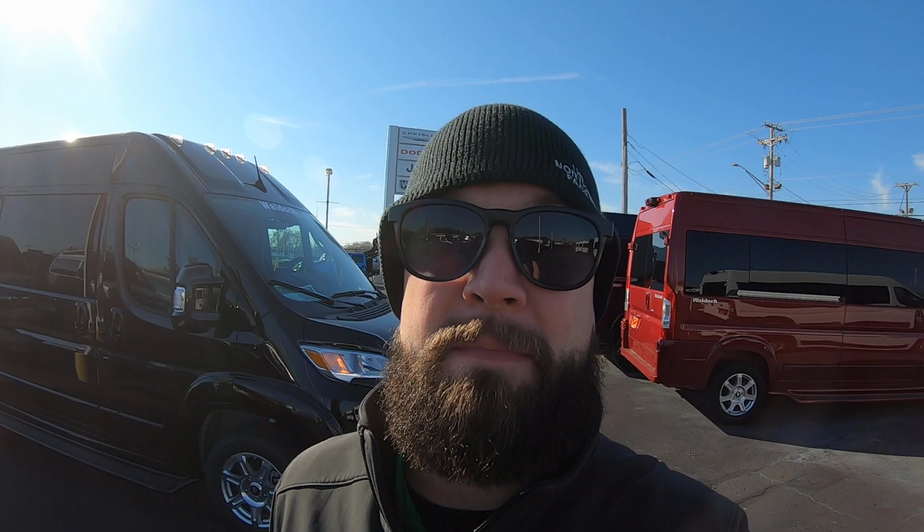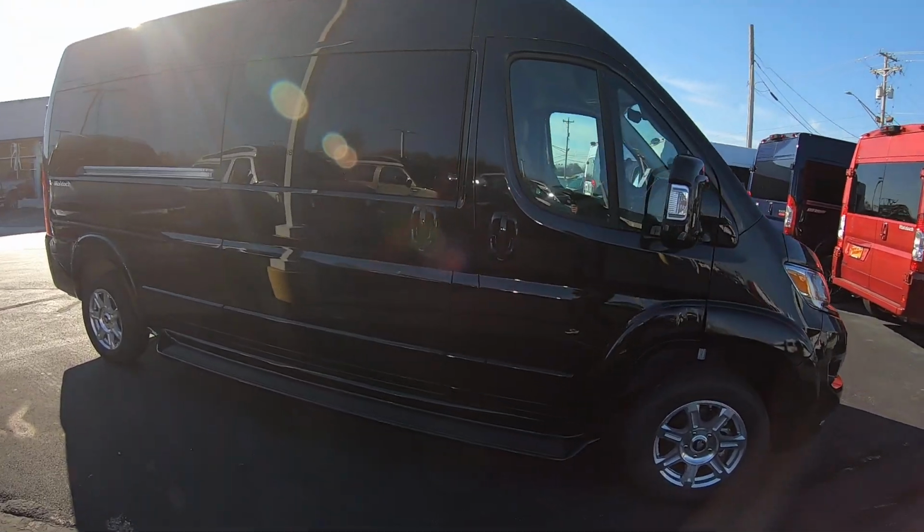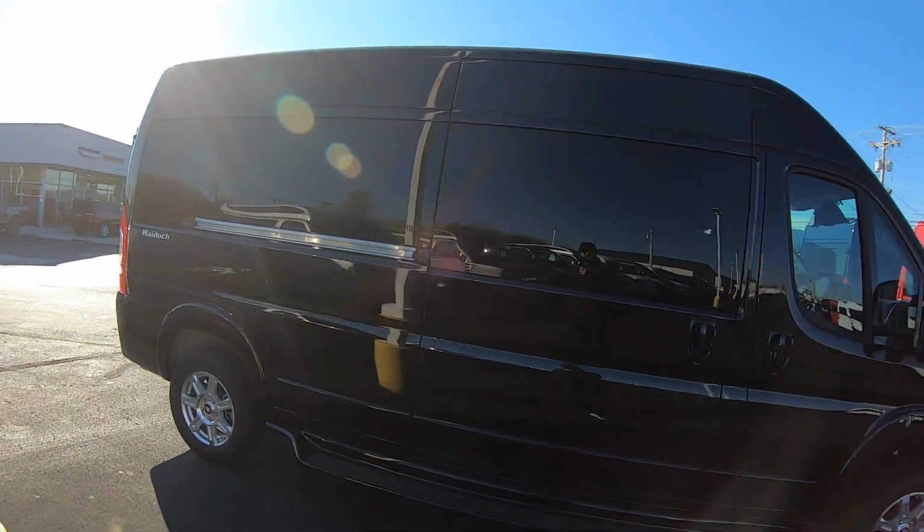Today we're going to be having a look at a 2023 Ram ProMaster that's been upfitted by Waldock up in Minnesota. This is it right here. Let's have a look. So this is black. This is the 159-inch wheelbase. So this is the long one, 9-passenger.